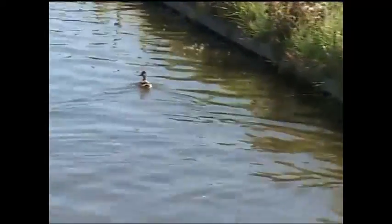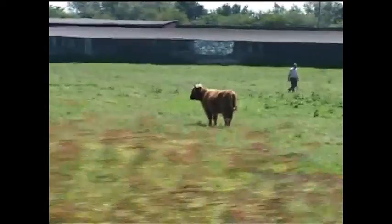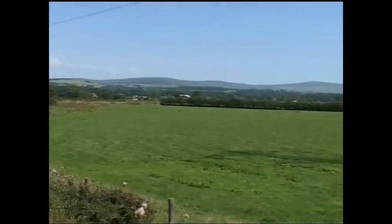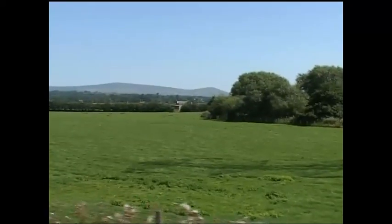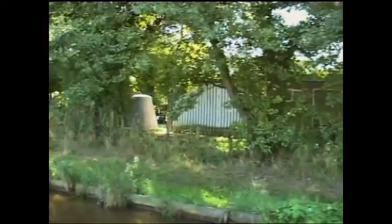Ducks, the unsung heroes of our canals. Whereas the majestic swan needs a long runway, Mr. Duck does a vertical takeoff. At this point, there's an uninterrupted view of the Bowland Fells, Parlick and Fairsnape. Hidden in the trees on the towpath side, this strange device is a wellhead for a water borehole.